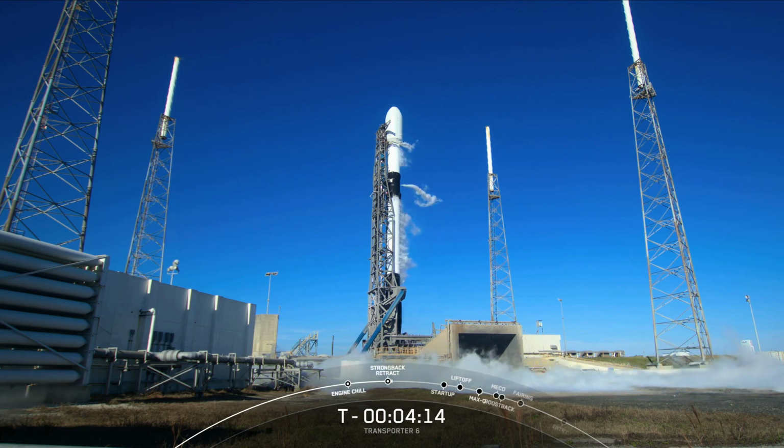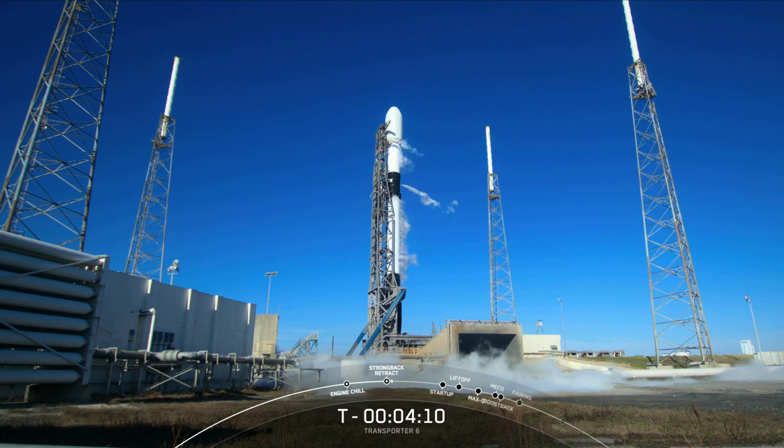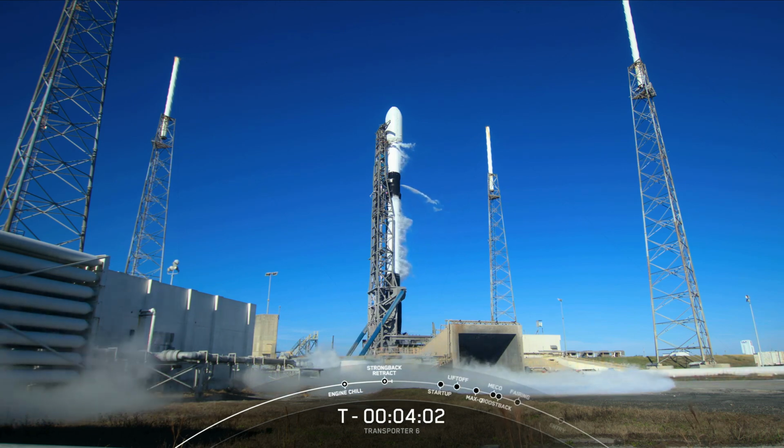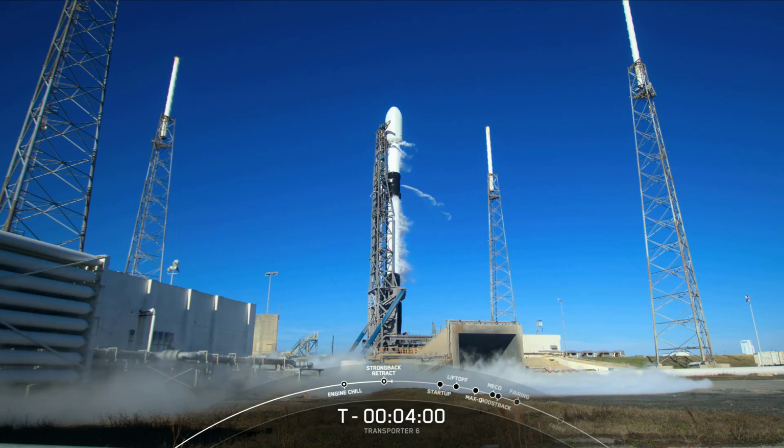You heard some callouts on the net there that we've begun pressurizing the tanks and begun pulling away the strongback. The strongback refers to that truss structure to the left of the vehicle, and we are just about T-4 minutes to go until launch. Currently healthy on the vehicle and the payloads.